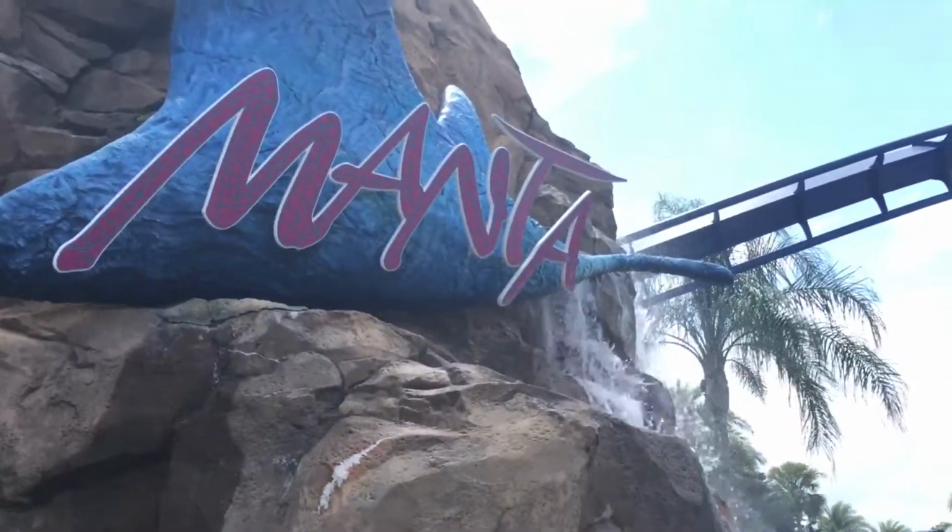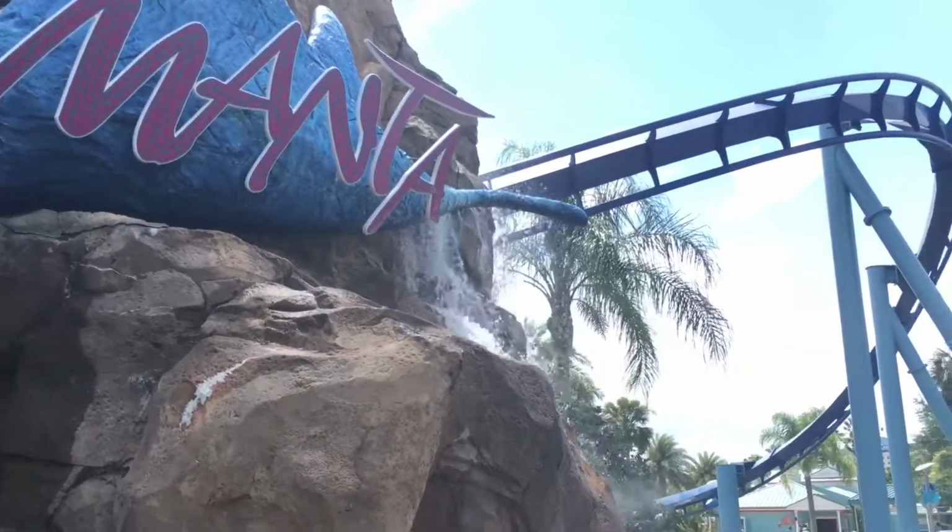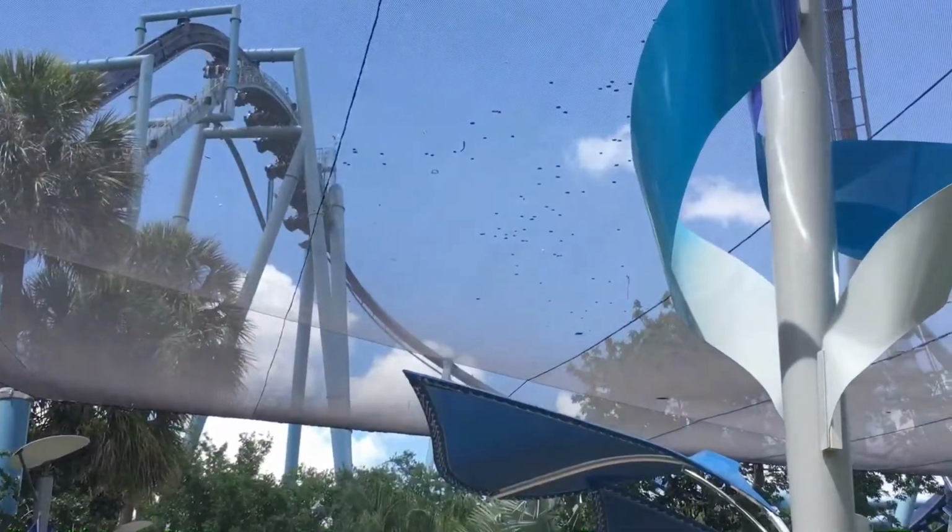Alright, just got off the Manta. It was pretty freaking awesome, I have to say. Here's the Manta.